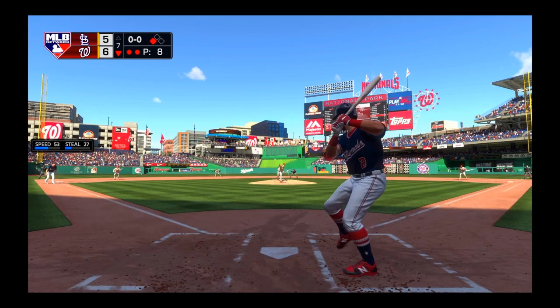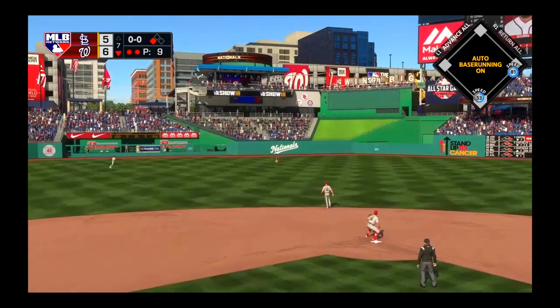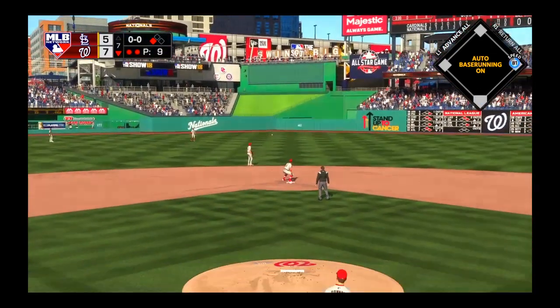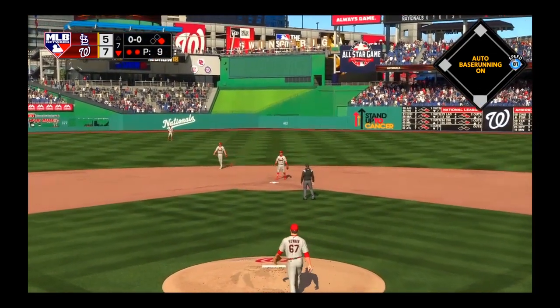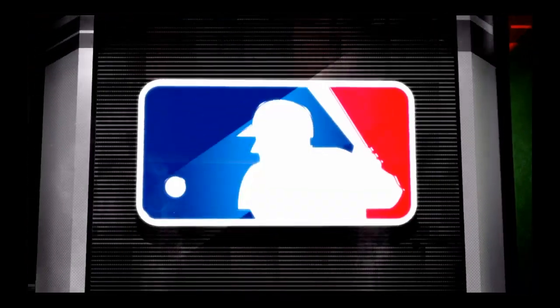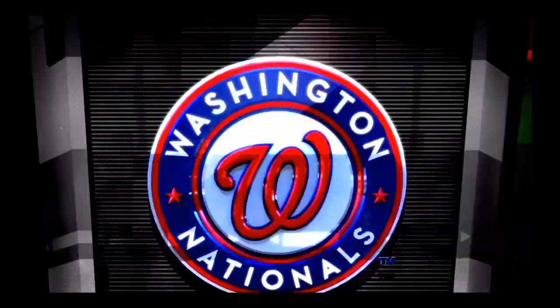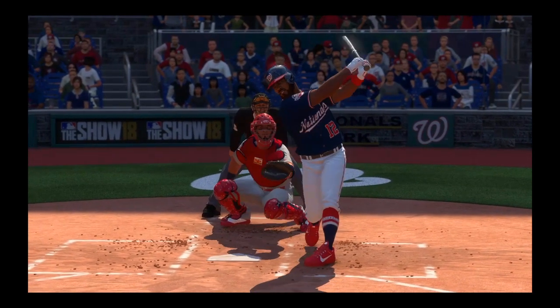In now is Adam Eaton. Into center field, line drive base hit. And a big RBI there as the run scores to make this a 2-run game now. Dan, that's a huge insurance run right there. Has to feel good as a hitter right there to not only get a ribby knock, but to give your team a little bit of breathing room.